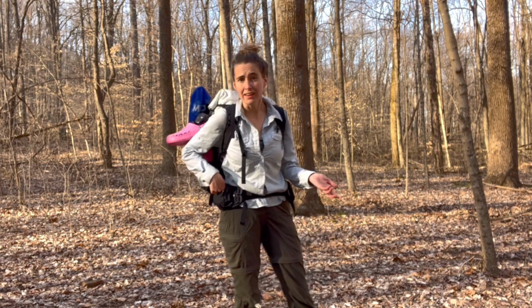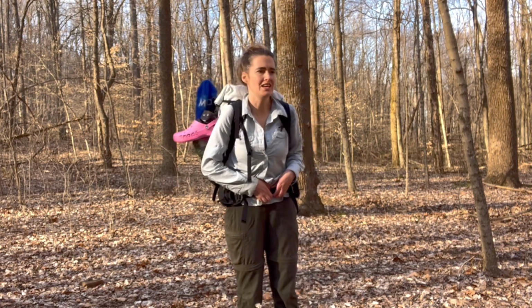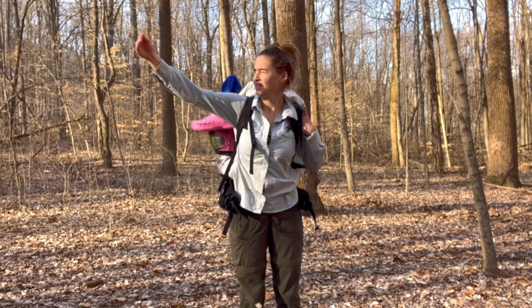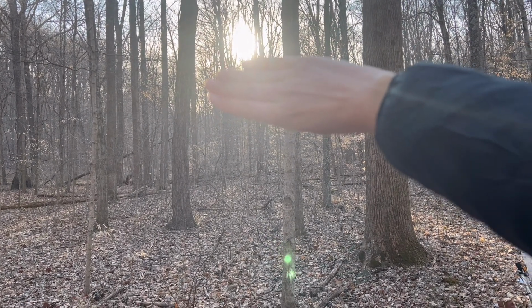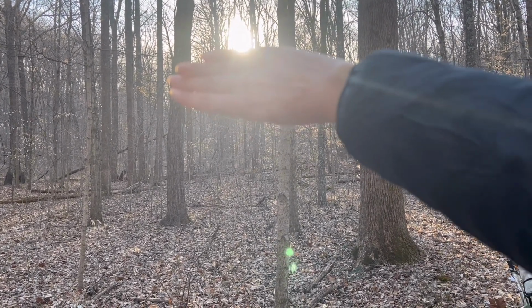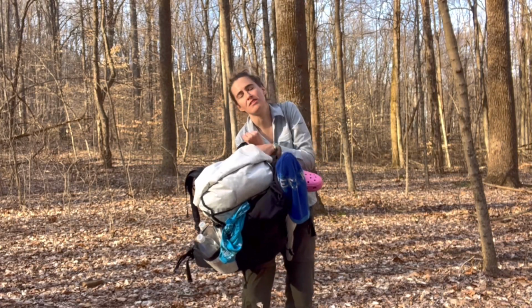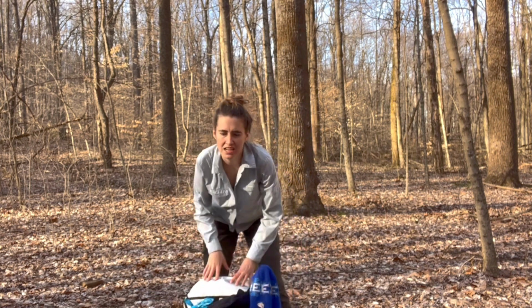So this looks like camp for the night. This area is flat enough to put a tent. The trail's right there. The sun still has maybe an hour, hour and a half till it goes down. And there are mountains surrounding, or hills surrounding, so I'm blocked from the wind.